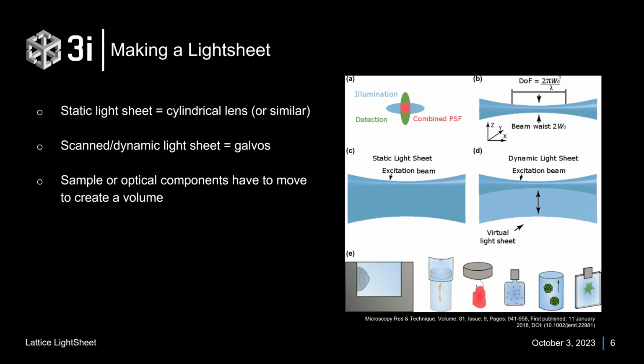The actual acquisition of the light sheet itself comes down to either moving the optics through the sample to make a volume, or on some systems, including the Lattice, you move the sample. And the Lattice works a little bit differently than some of these pictures here, but there are still great examples of, if you have a zebrafish in a capillary tube, you can move the fish through the tube to make a volume.